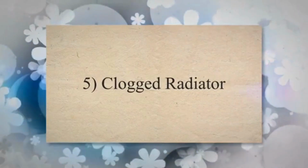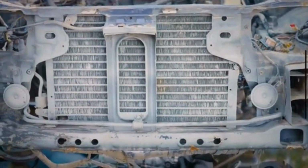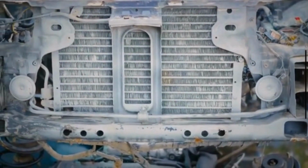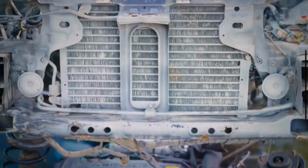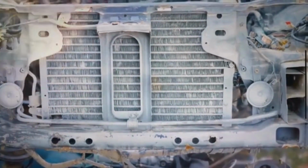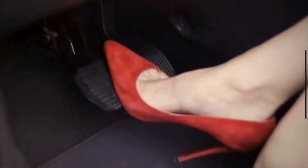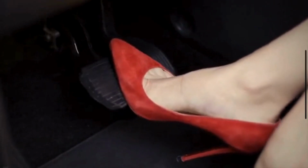5. Clogged radiator. Over time, debris, sediment, or mineral deposits can accumulate inside the radiator. These contaminants may clog the radiator tubes and reduce its ability to transfer heat. When you accelerate, the engine generates excessive heat, and if the radiator is clogged, it cannot efficiently dissipate this additional heat, leading to overheating.